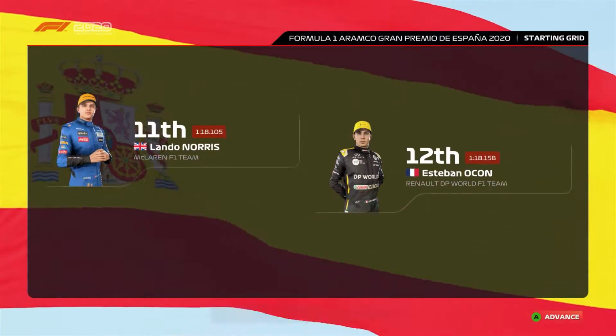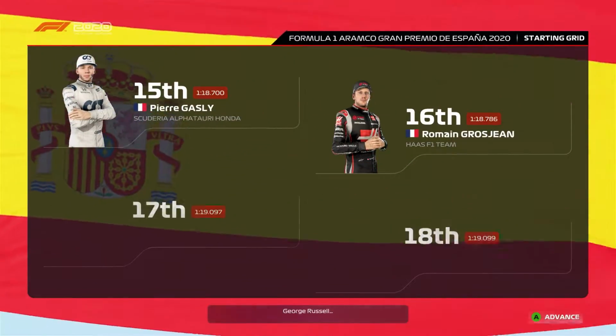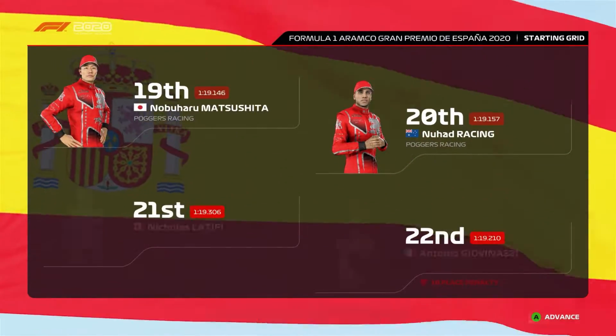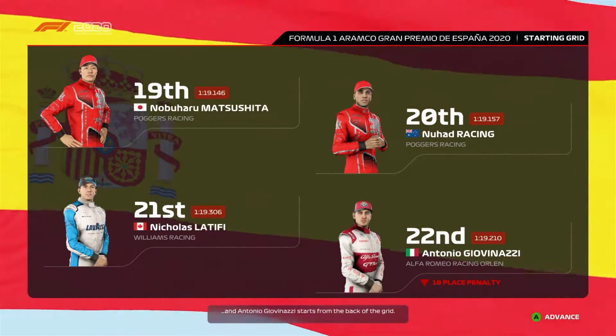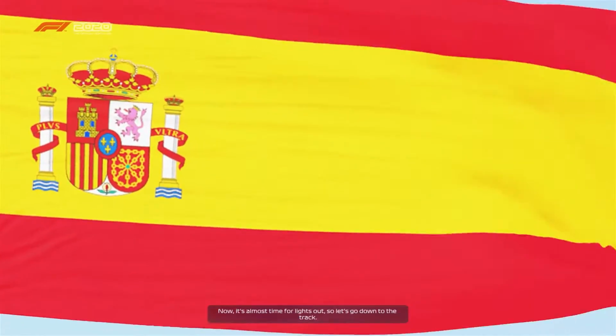Norris, Ocon, Daniel Kvyat and Magnussen, Gasly, Grosjean, George Russell and Kimi Raikkonen. Matsushita, the rookie, Latifi and Antonio Giovinazzi starts from the back of the grid. Now, it's almost time for lights out, so let's go down to the track.